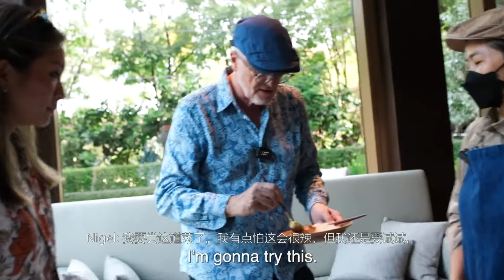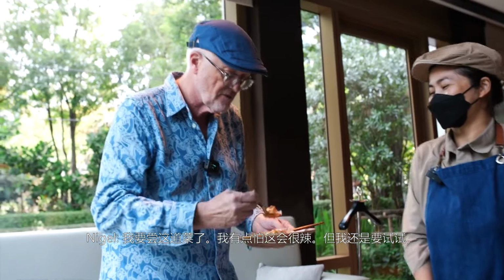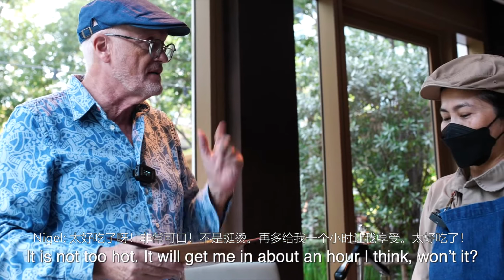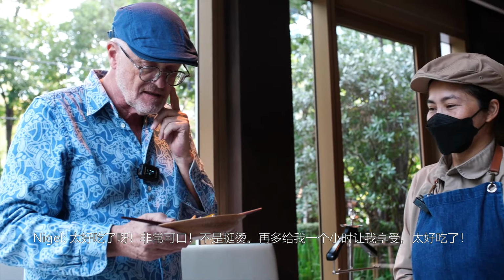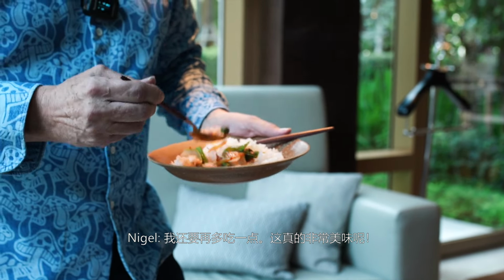I'm going to try this and I'm a little bit scared that it might be very, very spicy. Anyway, we'll give it a go. It's spicy, it's hot. It's not that bad, right? You feel her mom's spirit and soul in the food. It's gorgeous, delicious. Not too hot. It'll get me in about an hour, I think, won't it? But it is really, oh, it's gorgeous. Yeah, I'm going to have a bit more of that. It's really, really delicious.